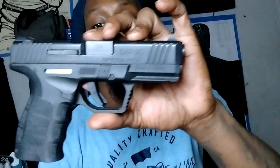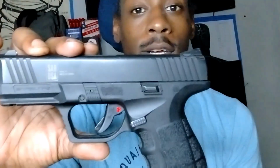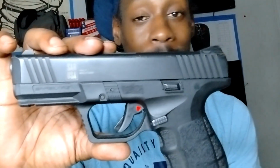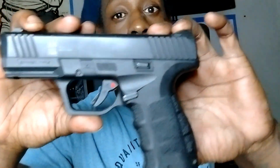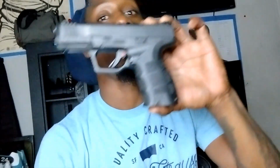This earned the top spot in my arsenal. Usually when I'm out in public, if I'm out anywhere, 9 out of 10, this is what I carry. The SAR 9C, it was made in Turkey. This is a Turkish-made firearm, and I heard some messed up reviews about Turkish-made guns, but their SAR line is amazing. So if you see this anywhere, the price point on it is good, so jump on it. Cop this. You feel me? Let's keep on going.